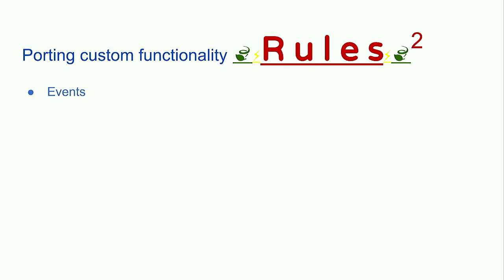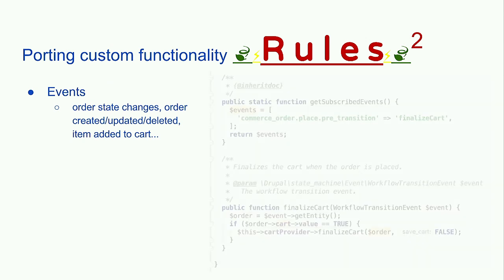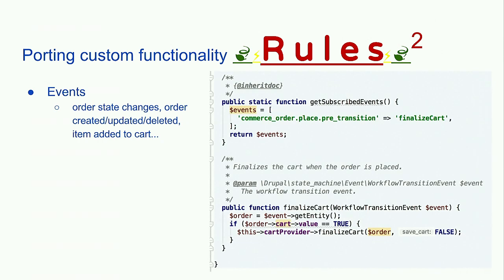So first we have events. Events are things like order state changes, modifying the entity, deleting the order, adding an item to the cart, when stuff happens, as it may sound like. And this is done with code. A lot of stuff is done with code in Commerce too now. And this is an example of how that might look. This is from the Commerce Cart module in Commerce Core.